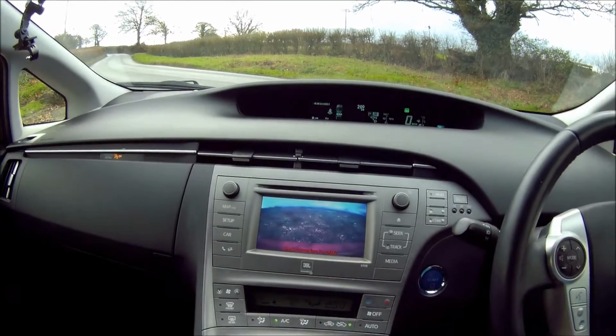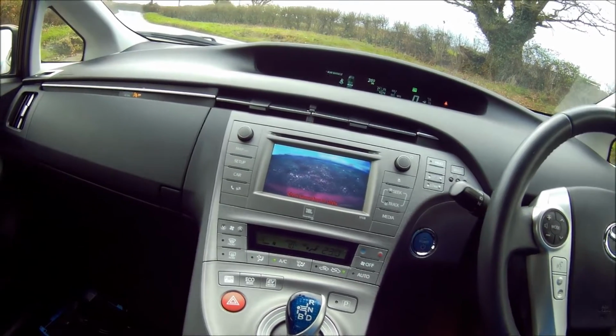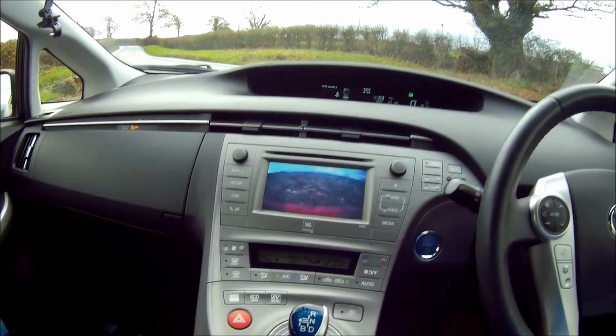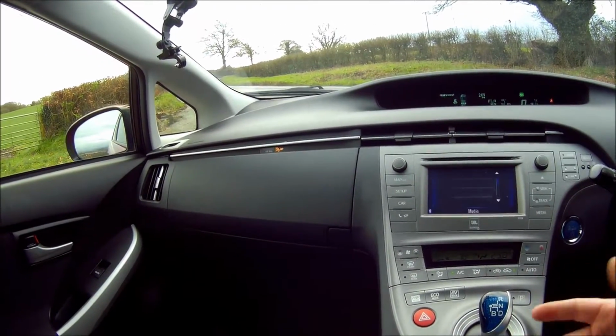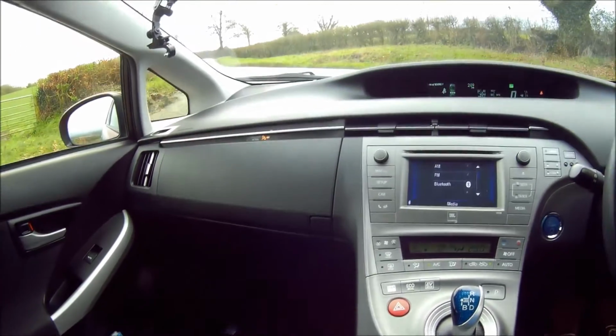But when it's in reverse, it beeps. I thought it had parking sensors, nearly took out the rear bumper. It doesn't have sensors. It's just Japan reminding you of what you're doing all the time. If you live in Britain, a nanny state, that wouldn't come as any surprise, or you'll probably think that's normal now. And then you've got the battery mode at the bottom.